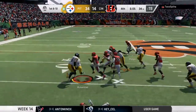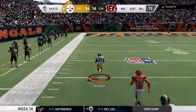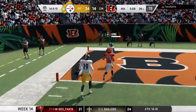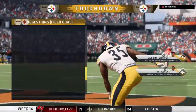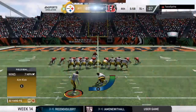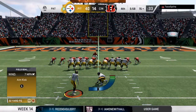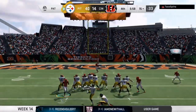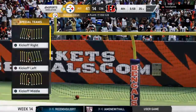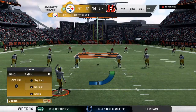They'll run on 1st down. Muhammad, and some space here. And he's got daylight. It's a foot race, and into the end zone. Touchdown, Pittsburgh. A great effort there, his 2nd touchdown of the afternoon. And the Steelers, they broaden their lead. Extra point right down the middle, and the decision to just kick the extra point winds up successful.